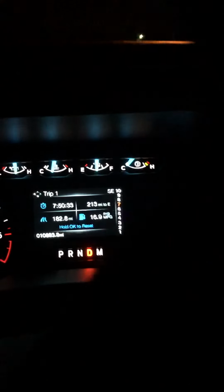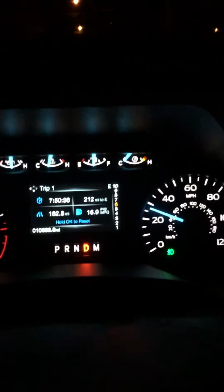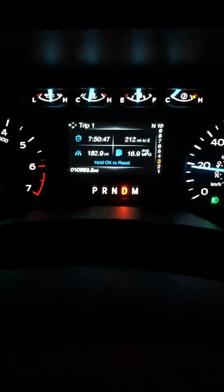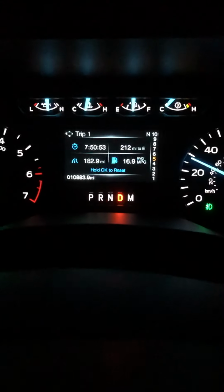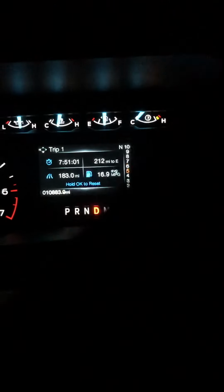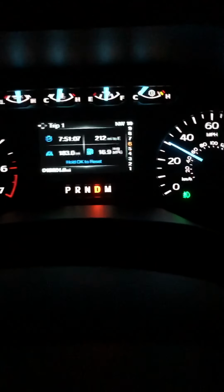I'm purposely trying to work the motor here to get it up to operating temperature, and that's what you really have to do most of the days, is just work it really hard. So after I shut the heater off, it did build some engine temperature, which is good. That's still not up to where it normally is, so I'm going to turn the heater back on for the heck of it here. I'm just about ready to pull in my driveway, but we'll see what happens. See if it drops back down.